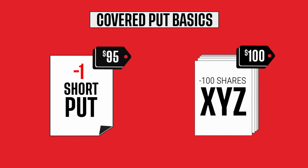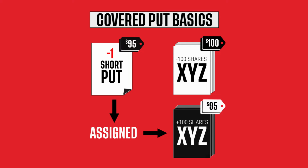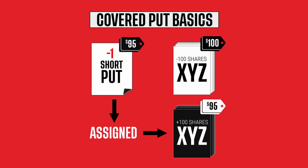If a short put faces early assignment or is assigned upon expiration, each assigned short put option has an obligation to purchase 100 shares at the option's strike price. This is where the covered put gets its name. Holding 100 short shares offsets or covers the potential short put's assignment obligation.